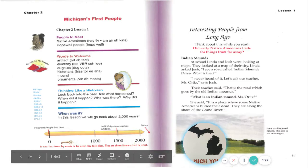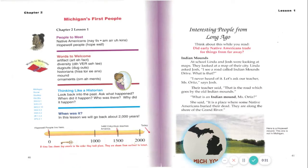Interesting people from long ago. Think about this while you read. Did early Native Americans trade for things from far away? Indian mounds. At school, Linda and Josh are looking at maps. They looked at a map of their city.